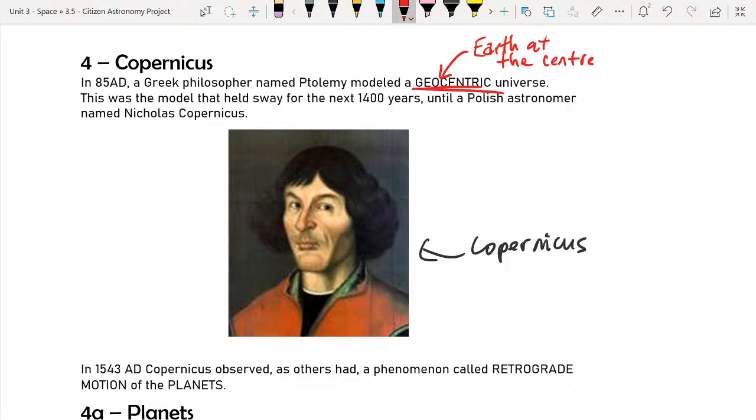Ptolemy gave us a bad idea, not because he was an evil guy, not because he was stupid, but because he was wrong about something. But his idea took hold, and for almost 1,500 years, that was the dominant idea, and we couldn't shake it. People were put in jail because they said it was wrong.